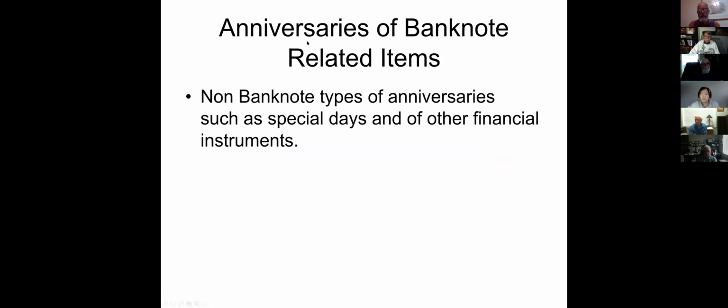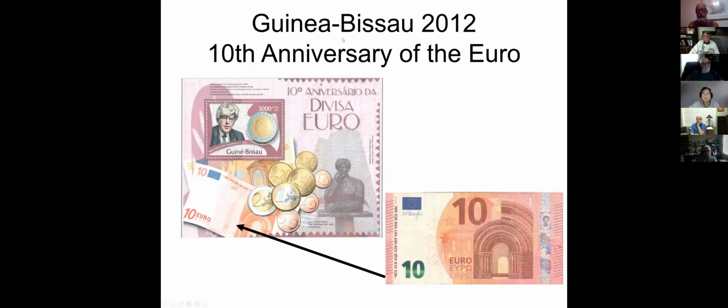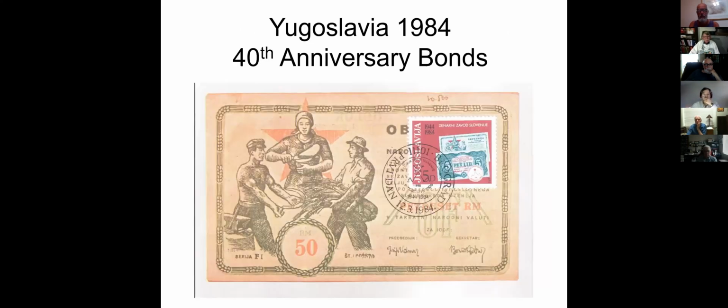Okay, next block is anniversary of banknote related items. So non-banknote types, special days, other financial instruments. Guinea-Bissau in 2012 marked the 10th anniversary of the euro, showing the picture of Duisenberg, who died in 2005 and was instrumental in creating the euro. I've got a 10 euro banknote myself, which is almost the same as the one on the souvenir sheet. So there.